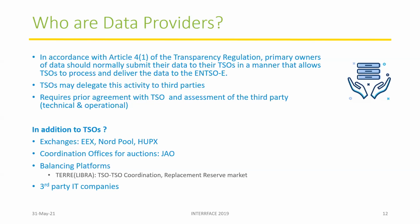One thing to remember from this slide is that the performance of data providers is very important, as the data availability on the platform is dependent on the data submitted by the data providers. Each data item available on the platform has a link to some regulatory background, and depending on the nature of the data, there are deadlines to be met by the data providers. Regulatory authorities also closely monitor the quality and availability of the data on the platform. In case of violations of the requirements, there might be financial consequences for the TSOs, and if it's delegated to third parties, indirectly for the third parties as well.